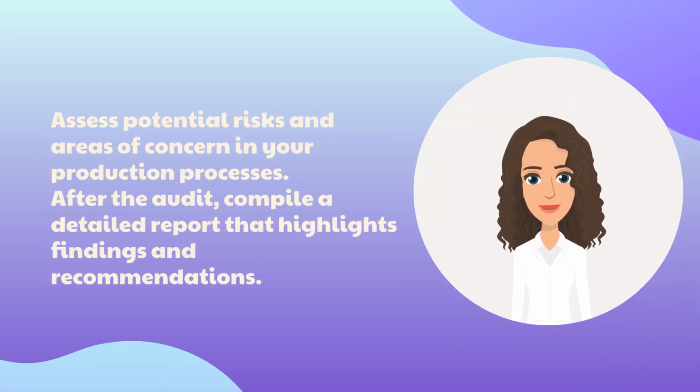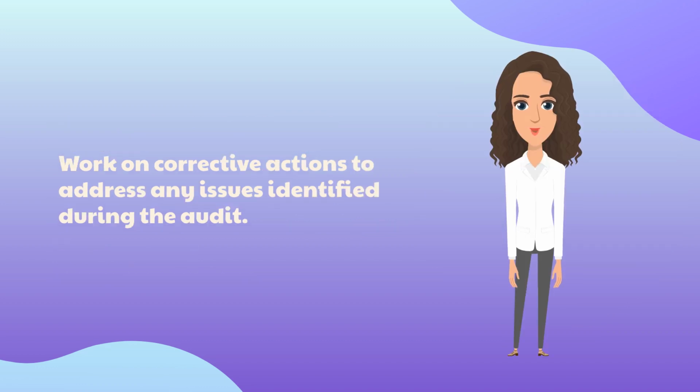Assess potential risks and areas of concern in your production processes. After the audit, compile a detailed report that highlights findings and recommendations. Work on corrective actions to address any issues identified during the audit.